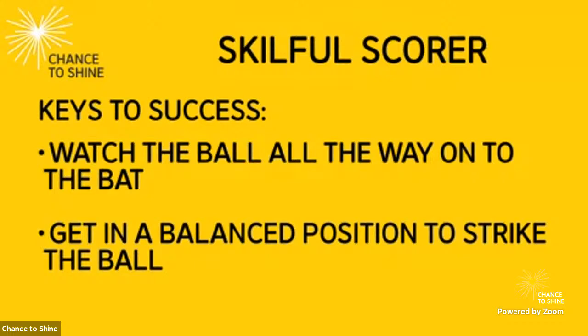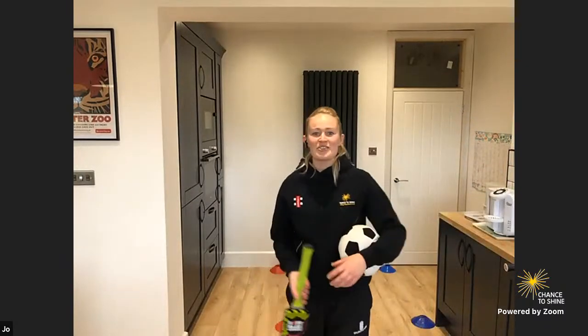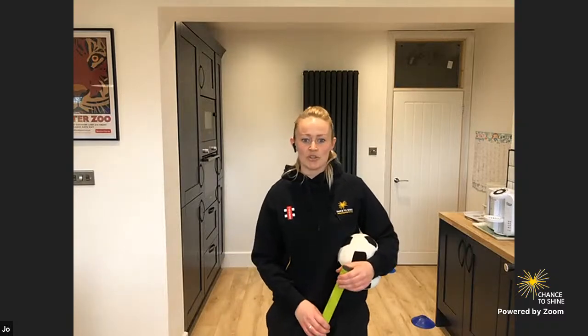You guys will find your own way in a second. So this game, we're going to show you a video in just a second of how you can do it in pairs. But I want to take you through the rules very quickly. So this is called batting dodgeball.